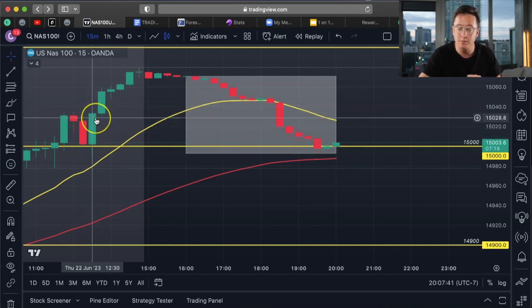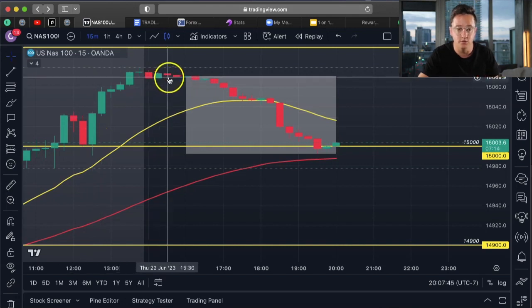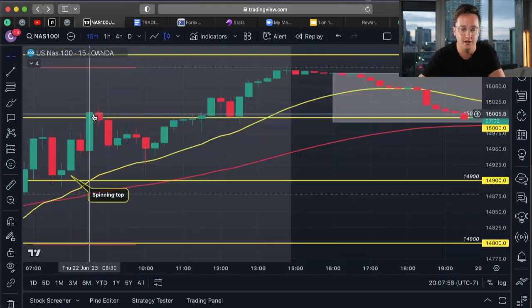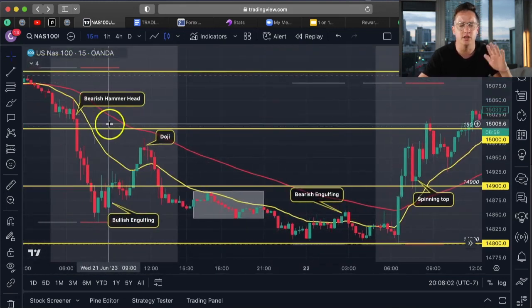Every candle right here, they represent 15 minutes. So sometimes the candle barely moves. That's just showing that there isn't a lot of volume in the market. But when we see the candles pushing up like this, all that's telling us is there are a lot of people putting money into the NASDAQ. Now let's go through these candles, and you guys are going to love it.